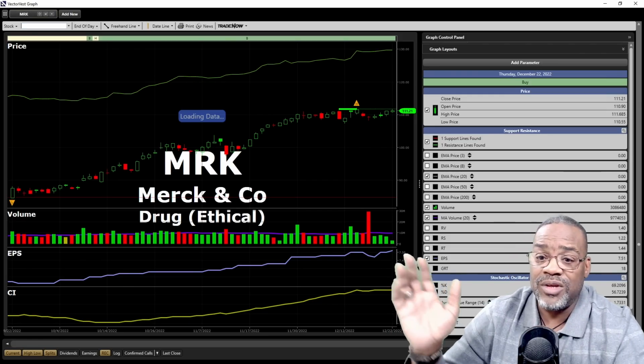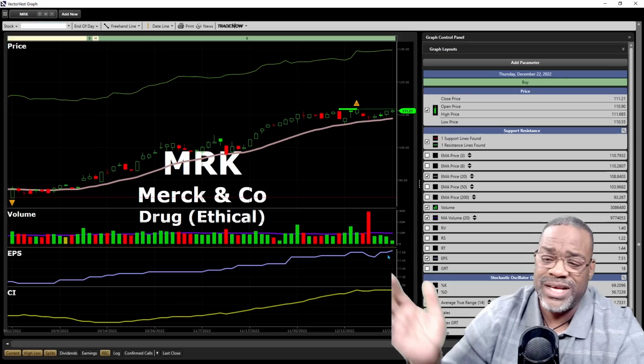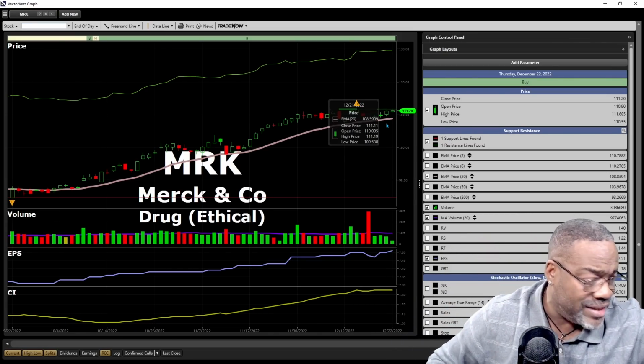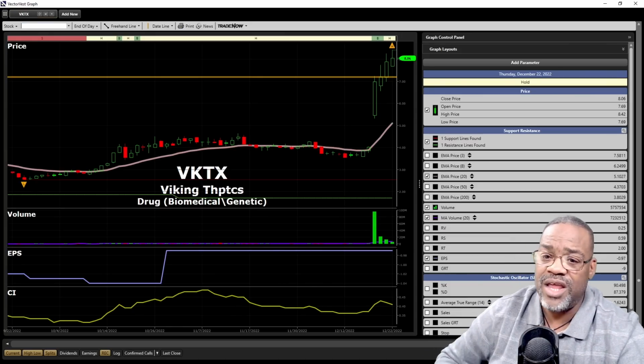the high. I'm looking at Merck, a great company. Look at that equity curve, nicely running higher, below value. Earnings and CI both rising above the 20-day. Bing, I like this. This is really a good looking stock from a swing trade perspective. Go to the next one.